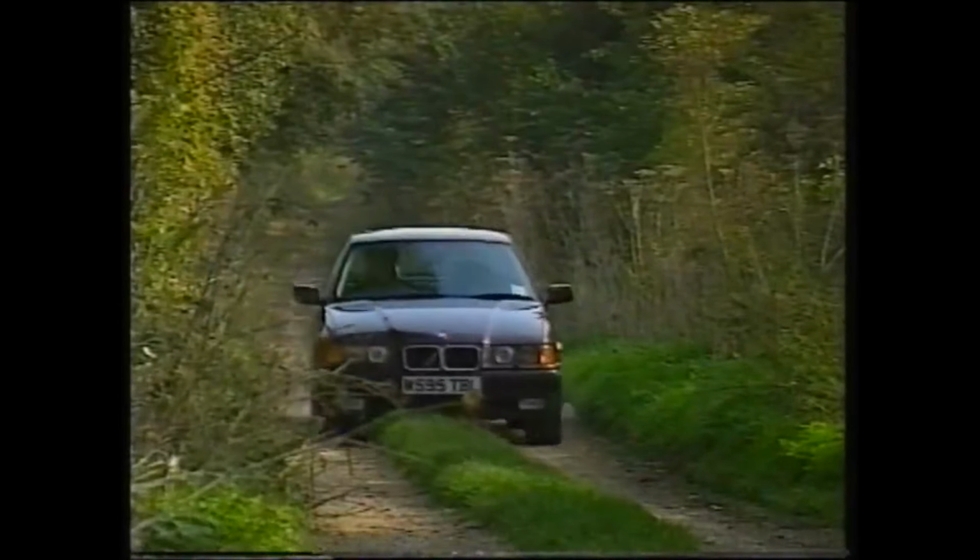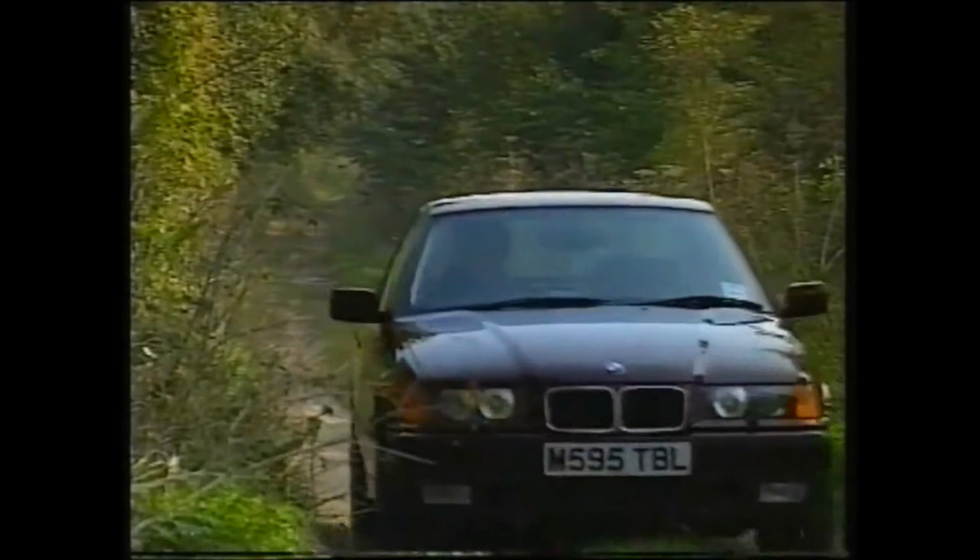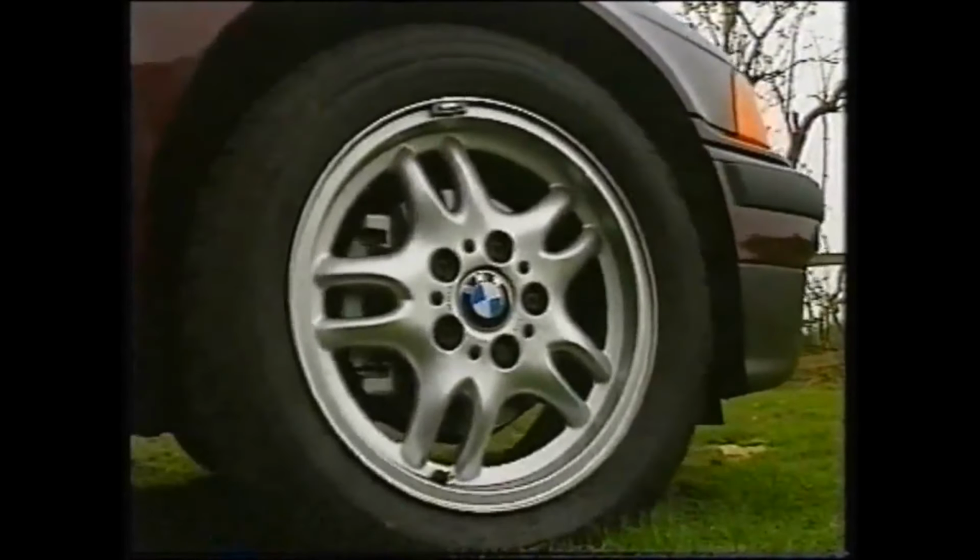And it gets better. Ordinarily, when I'm talking to the camera in a car like this, we have to find a very smooth piece of road or it bounces around all over the place. However, right now, I'm driving down a farm track. So, the 328i goes and handles like a Ferrari, but rides like a Jaguar.